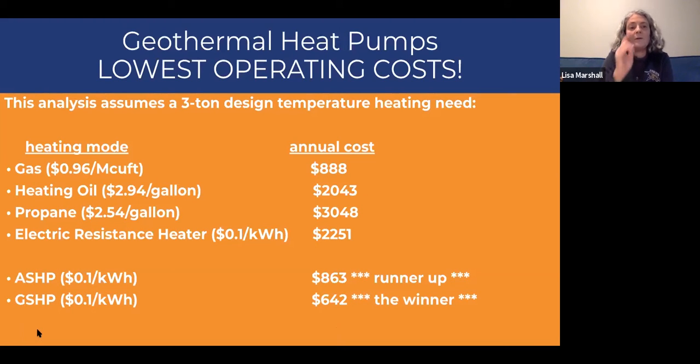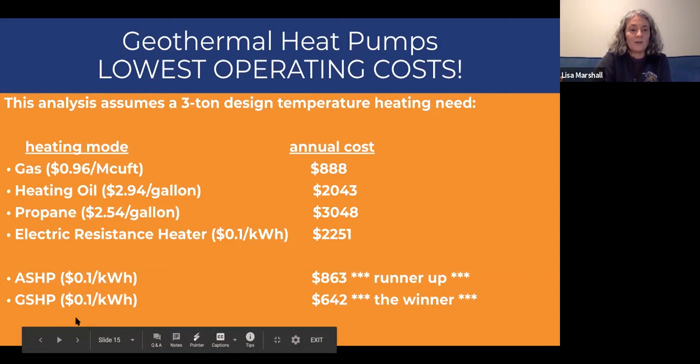Yes, these fuels have changed in price since last year, but one thing that I'll point out about heat pumps is that the price of your electricity is not going to go up and down that much, whereas propane, oil, and gas are all going to fluctuate. So this gives you the ability to plan and budget long-term, unlike heating oil and propane, that change quite quickly, sometimes overnight.